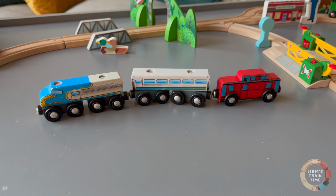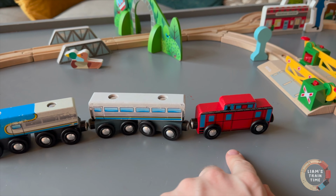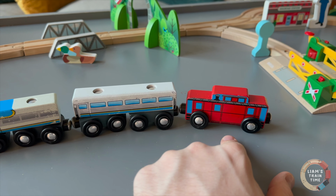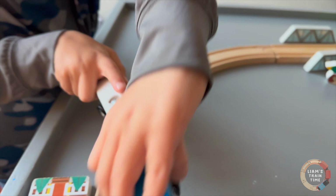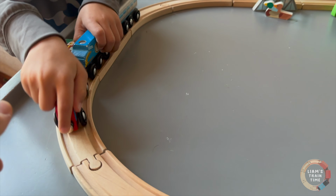Who's next on our track? Amtrak. So we have an engine, a passenger car. I don't think this is part of the Amtrak, but we just have it on here anyways. What's this called? A caboose. But let's put it here. Let's put it on the track. Let's put it backwards. No, it's going backwards. That is so unique. Okay, let's send this train on its way.